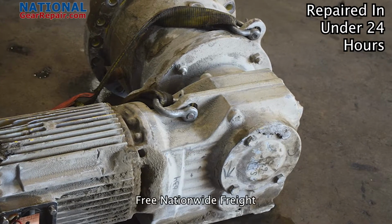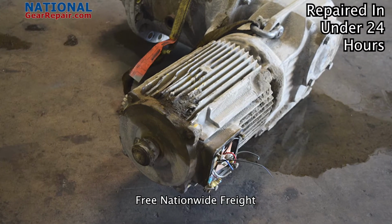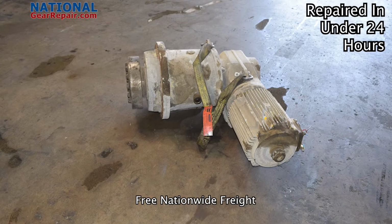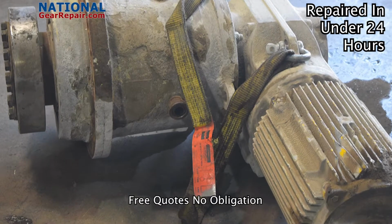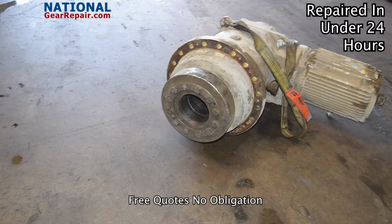If you have an old or obsolete planetary gearbox that you can no longer get parts for, we can reverse engineer it and remanufacture all the necessary gearing and shafts to the exact same Brinell hardness and Rockwell hardness. We can even manufacture gears such as helical, herringbone, double helical, spiral bevel, spur gears, bull gears, and more.